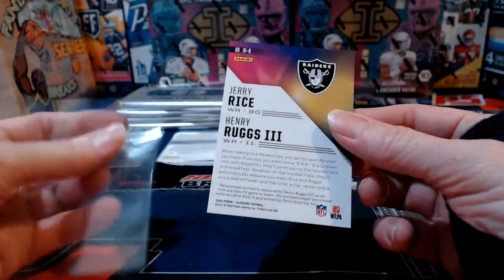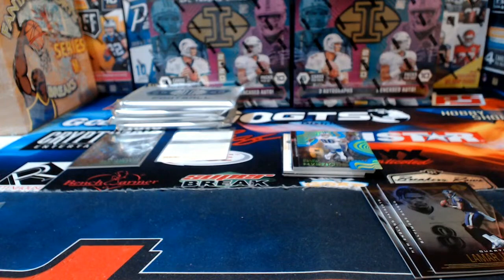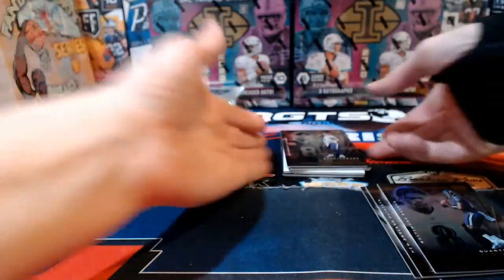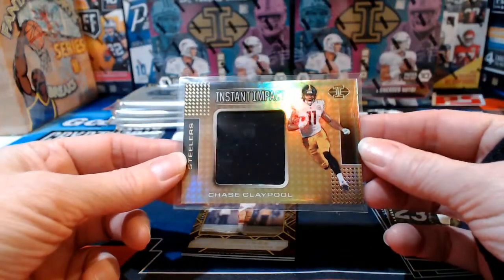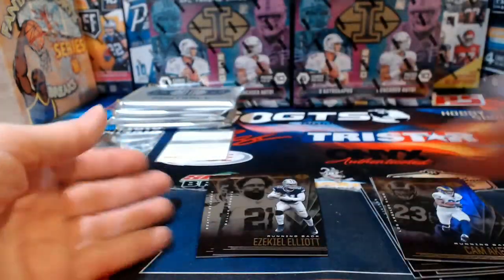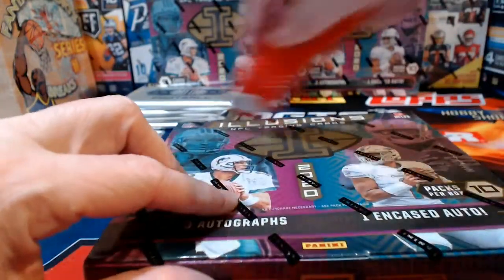Comes Jerry Rice and Henry Ruggs, Raiders. Seems weird, Jerry Rice on a Raiders card, doesn't it? But nonetheless, there it is. CD Lamb to 299, the Cowboys. Chase Claypool, boy, he's been good, for my Pittsburgh Steelers, and a relic headed to the Steelers. A Joe Montana acetate, a couple more base, and we are halfway there. We've opened 4. We have 4 remaining in our Illusions break tonight.